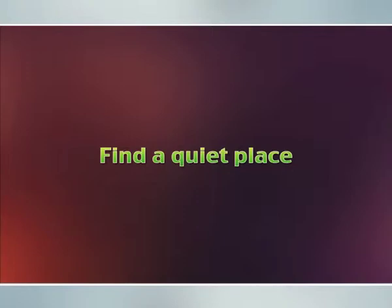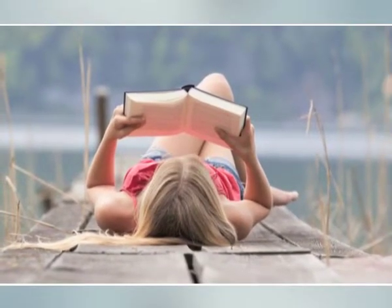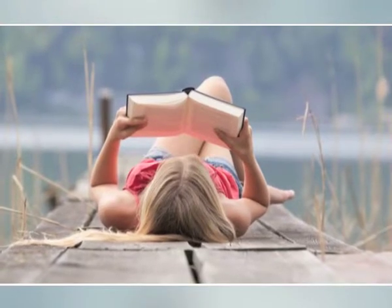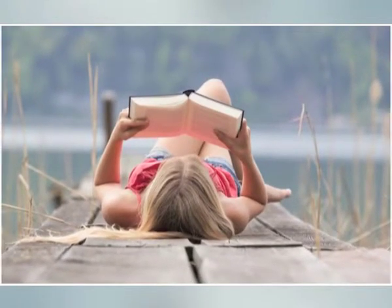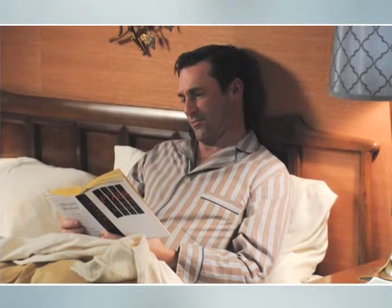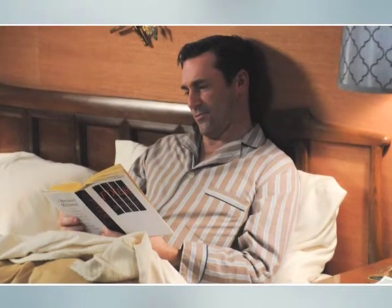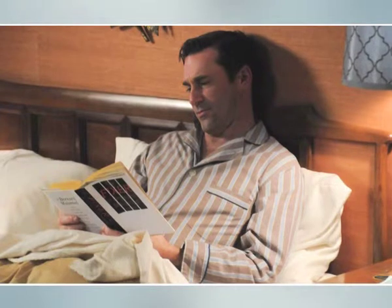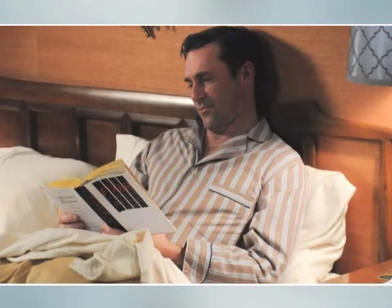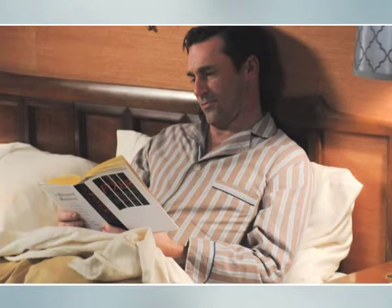Find a quiet place. Find a place in your home where you can sit in a comfortable chair. Don't lay down unless you're going to sleep, and curl up with a good book without interruptions. Reduce television or internet. If you really want to read more, try cutting back on TV or internet consumption. This may be difficult for many people. Still, every minute you reduce of internet or TV, you could use for reading. This could create hours of book reading time.